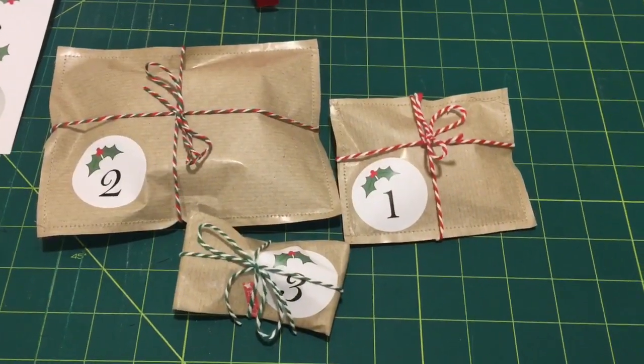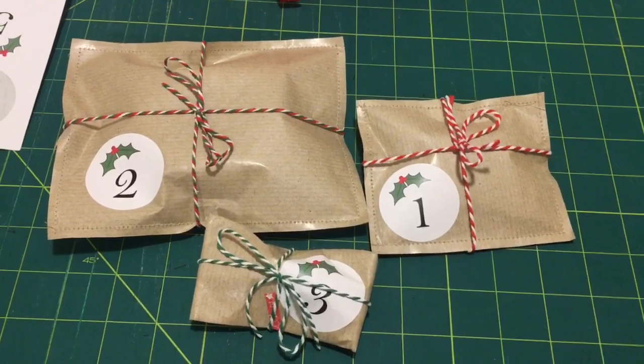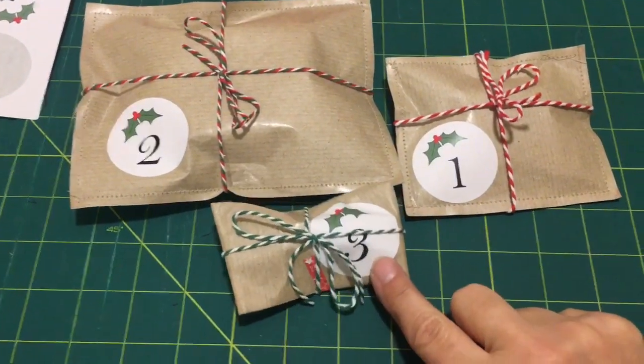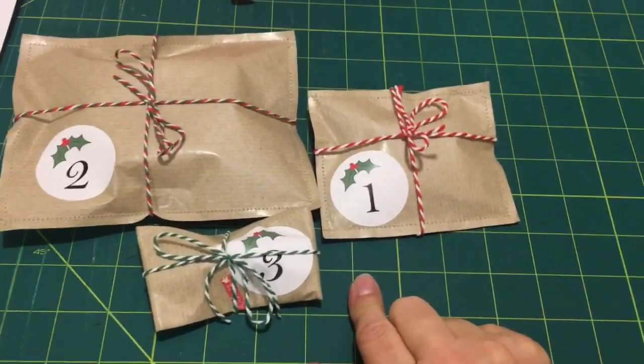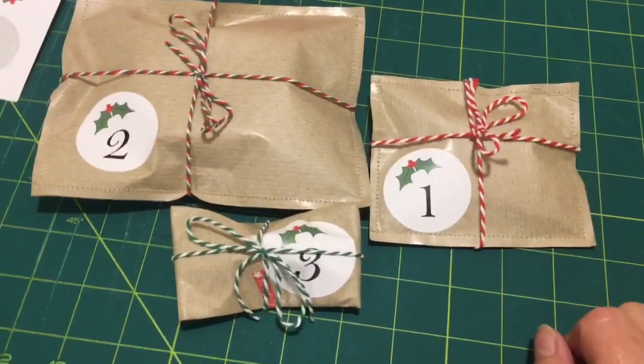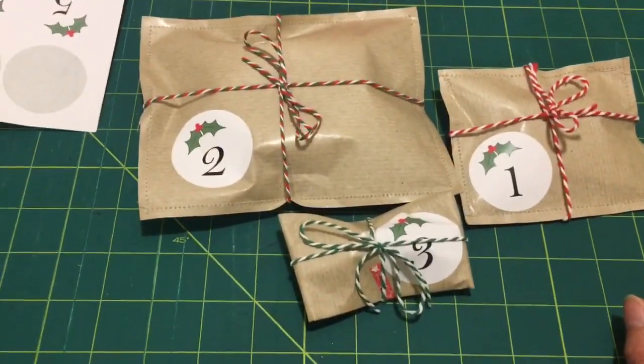So it's night time already, my day has completely run away with me. I did make a start on my advents. Unfortunately I just got to day 3. I'm not going to tell you who these are for in case they're watching, don't want to spoil the surprise, but obviously you can't see anything. This is all I can show you on my desk because the rest are all unwrapped.